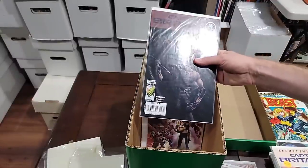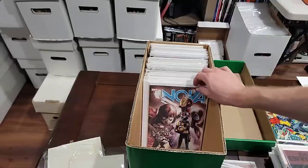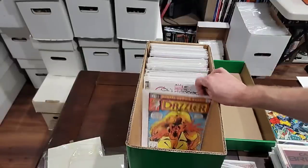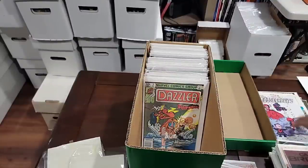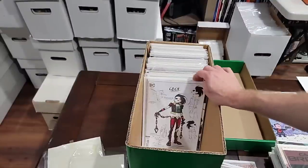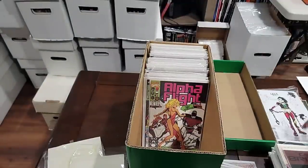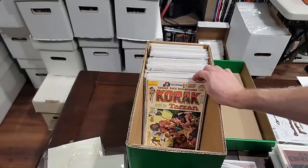Here's another MI-13. Captain Britain and MI-13. Nova. We're not going to have Nova or Dazzlers. Thunderbolts 1. That's a Scottie Young variant. Not going to worry about Dazzler. Is this the first Crush? Teen Titans 20. I think that's the design variant. Not going to worry about Alpha Flight or this.